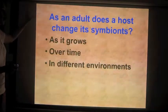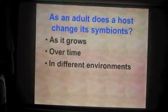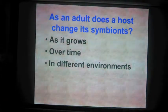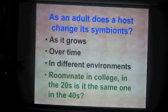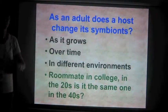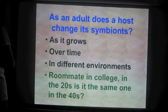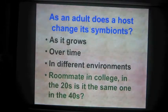So that is how a coral gets its algae. Now, once they have their algae, do they keep them? Well, we know they keep them because we know they can't survive without algae, but do they keep the same ones? It's as if I were to ask you if the roommate that you had in college is the same roommate you have in your 20s. Is it the same roommate you have in your 40s? Well, I can probably tell that by looking at them, unless they change dramatically. For corals, we can't do that. We have to use molecular techniques because their roommates are indistinguishable morphologically.